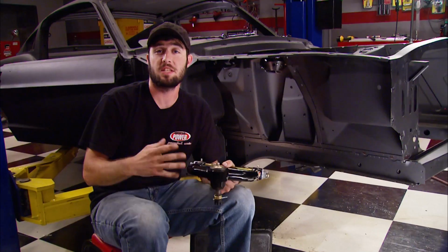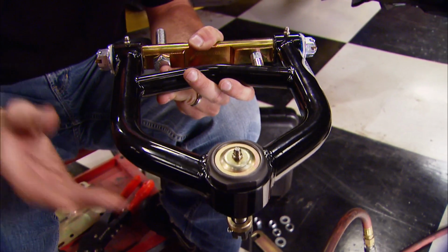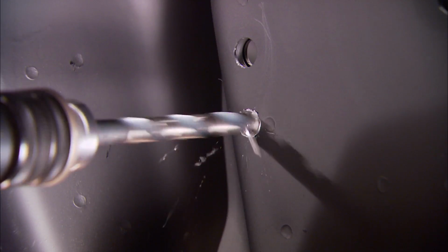Our suspension setup is a negative roll system. Now what that means is the upper control arm is designed to create a negative camber gain during cornering for improved handling. Now it doesn't mount in the stock location. It's actually 1 3/8 inches lower, so we need to do some drilling.